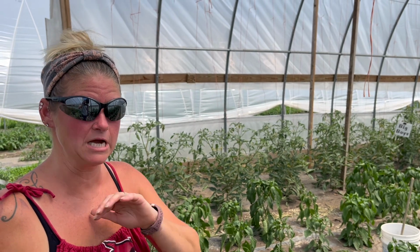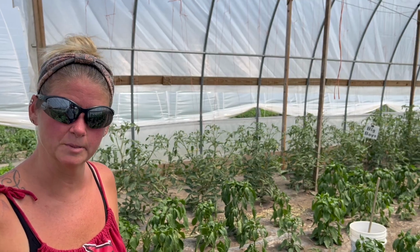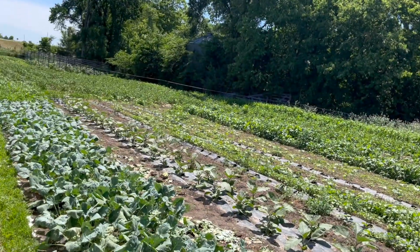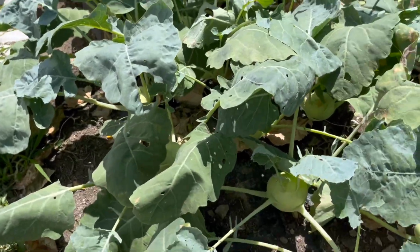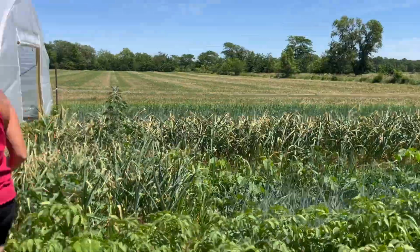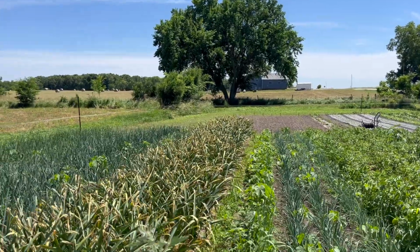So this year we upped it. Last year we did 250. This year we'll have 750 that we've planted. Wow. So we always try and listen to what customers want, and if we're short on something, then we'll kind of ramp up. Speaking of kohlrabi, we've got it right there. And are we still planting over there? Oh yeah, still planting.